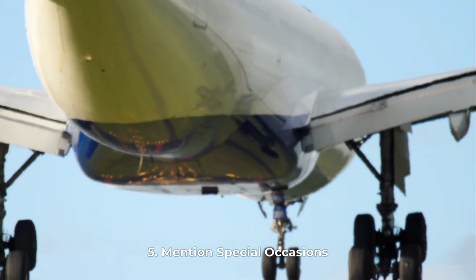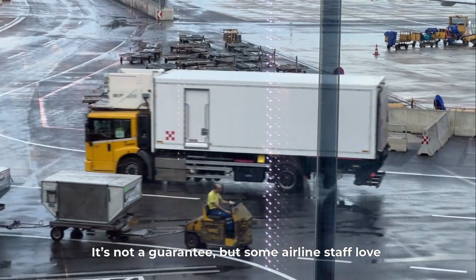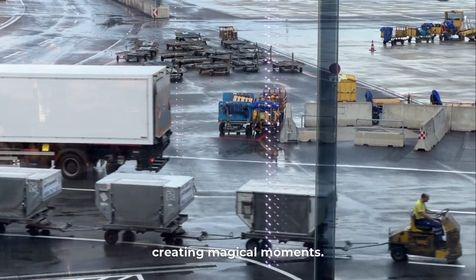5. Mention special occasions. Let the airline know if you're celebrating something, a honeymoon, anniversary, or birthday. It's not a guarantee, but some airline staff love creating magical moments.